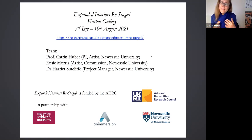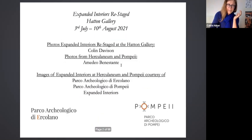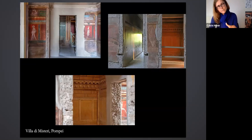Then, however, I felt that to really learn more about Roman wall painting, one should look at specific houses and specific decorations. That was when I initiated the Expanded Interiors project. Here you see some images from the beautiful Villa dei Misteri in Pompeii.